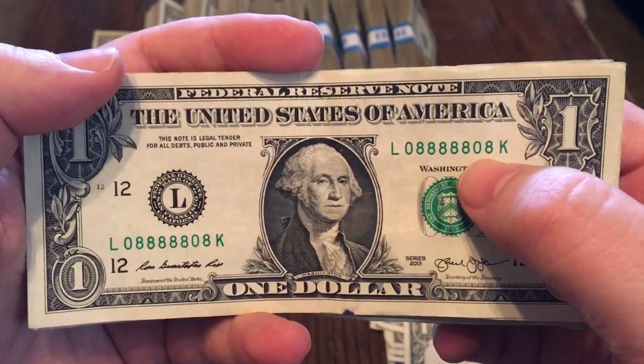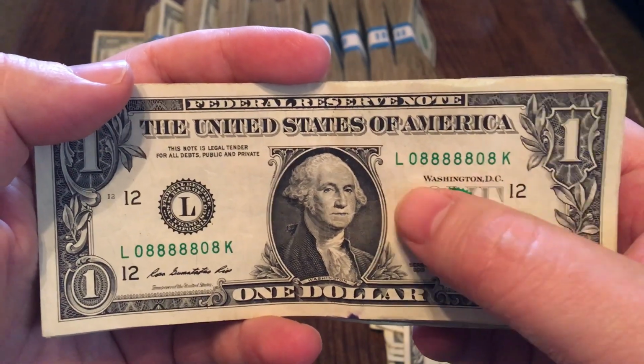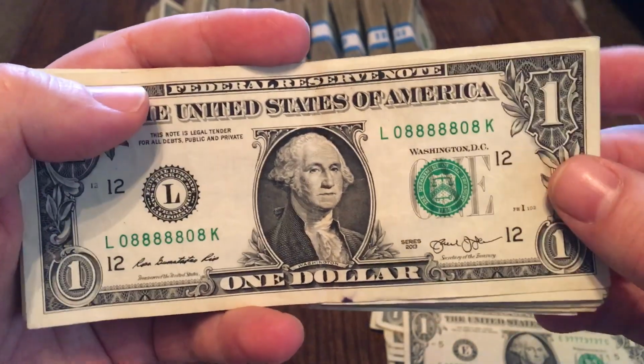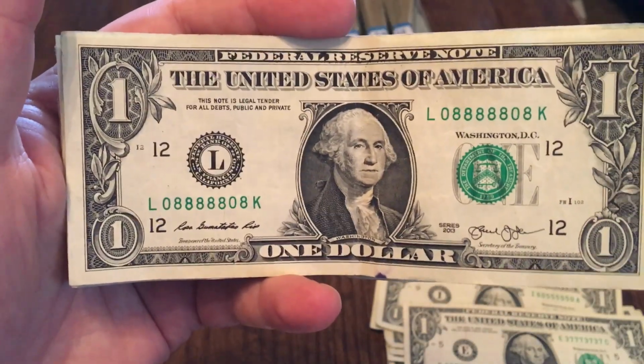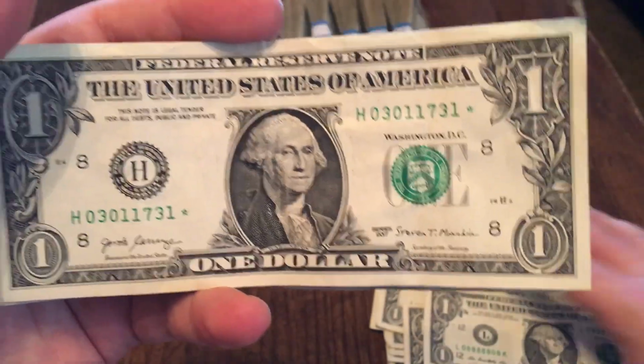This particular one, not only is it a binary, you've got six of a kind with the eights, you got five in a row in the center, and of course a binary. Pretty good condition on that. Little mark on the bottom there. So yes, two binaries, not only in the same $1,000 search, but they were both in the same strap. So that was a very good strap for me.